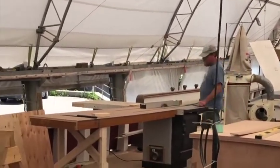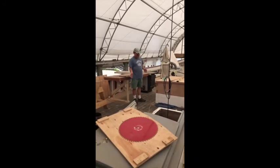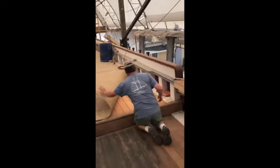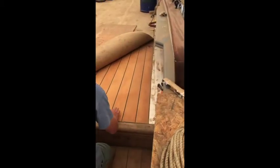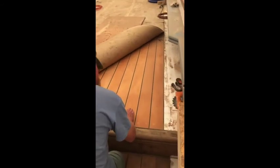So we got a table saw here. She's got Douglas fir decks. You can see this absolutely gorgeous oiled Douglas fir. And if you look at it and you see these really thin stripes, that's the tight old growth Douglas fir. This Douglas fir came from Vancouver Island, British Columbia, and it's all vertical grain. So if you saw the big rays running the other way, that's flat sawn. But when it's vertical like this, it's actually a lot more stable. It doesn't want to shrink and swell as much.